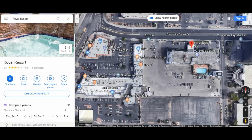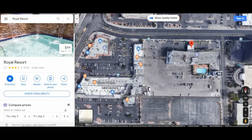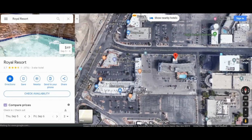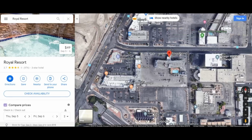So yeah, shows us about 50 bucks a night. 3.7 stars, almost 1,000 reviews. So it looks like it'll do the trick. Has parking here for you. They got a good sized lot to park in. They got a pool. So if you don't mind being a little bit more on the north end, not as far as Circus, but you're down here a little bit.